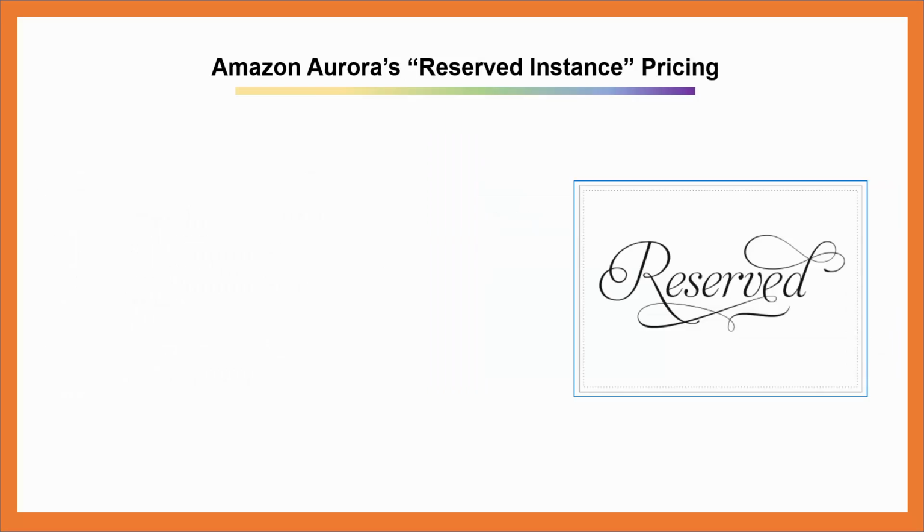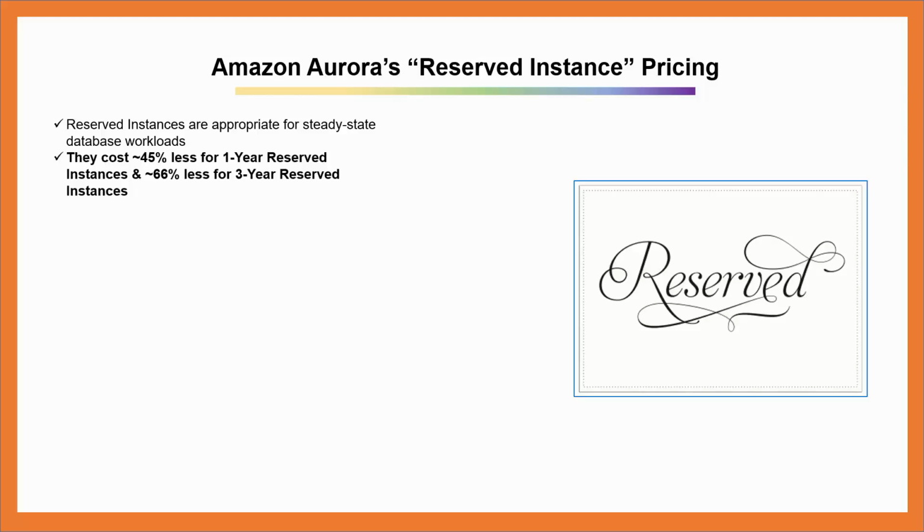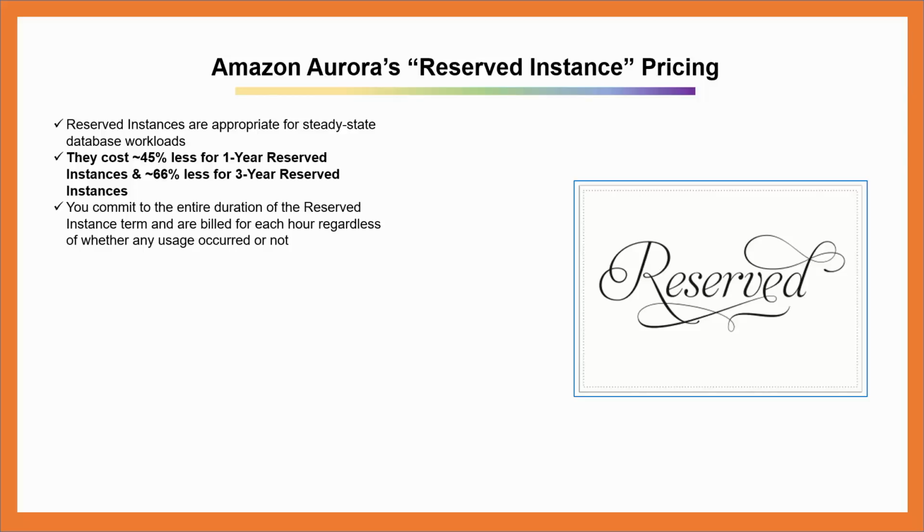Now I'll go over Amazon Aurora's reserved instance pricing. Reserved instances are appropriate for steady-state database workloads. They cost about 45% less for a 1-year reserved instance and about 66% less for a 3-year reserved instance. You commit to the entire duration of the reserved instance term and are billed for each hour regardless of whether any usage occurred or not.